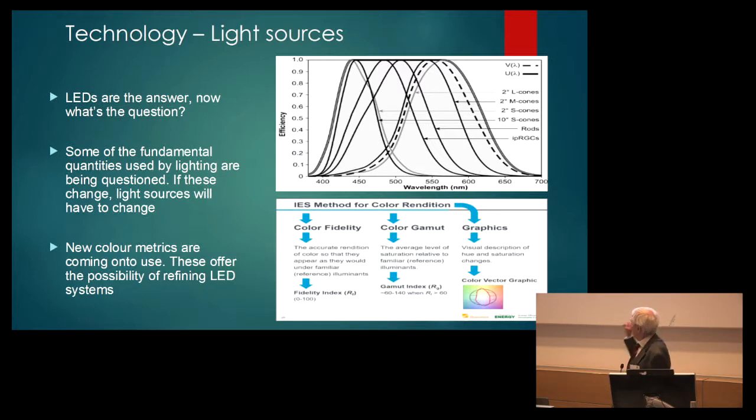The question that comes about with this idea is how far do you want to take it? Because what's been found now is that it doesn't just depend on the area of the gamut, it depends on its shape. And that means that you may have a light source which distorts things in one direction, and that may be desirable. But it wouldn't work with another thing. So how complex can you make things to be?